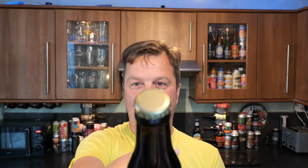We got a gold bottle cap on this one. This is a Belgian dark quadruple from Flanders. Without further ado, let's get this beer out into a glass and see what we get. To some of you, maybe to a lot of you, Westvleteren 12 is described as the best beer in the world.